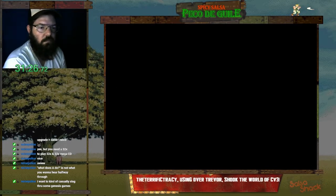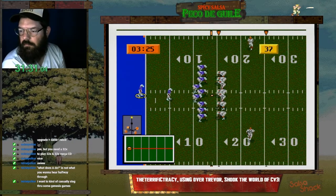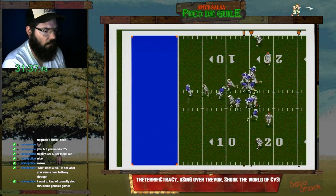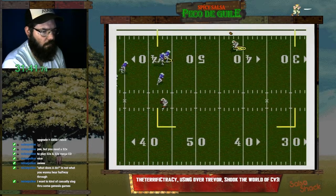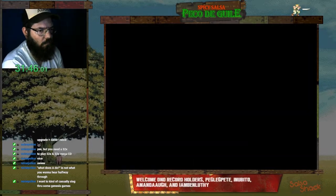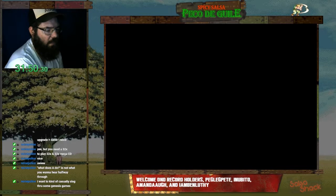The kicking team comes on. And the kick. And he's got it at the 41. Down at the 49. Cincinnati takes possession. 3:17 remaining in the third quarter.